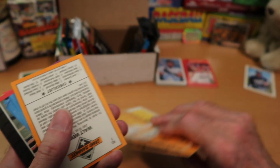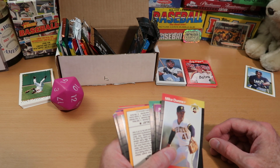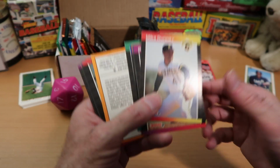Oh, we got, check out your 2 puzzle cards. I don't remember who the puzzle is for this. They're from the same puzzle. Ooh, they'll fit together pretty well then. That is awesome. I don't know who the puzzle was. I think it's Warren Spahn, if I'm remembering right. 1989, I think it was Warren Spahn.